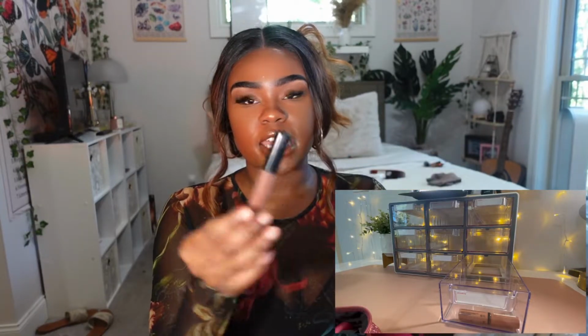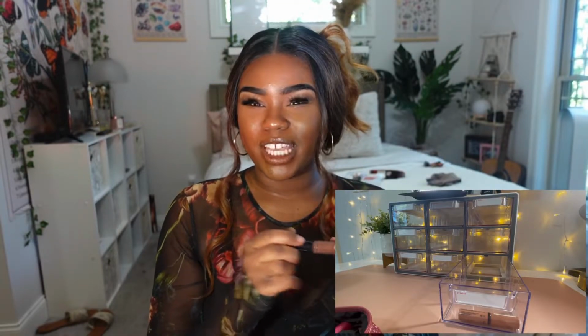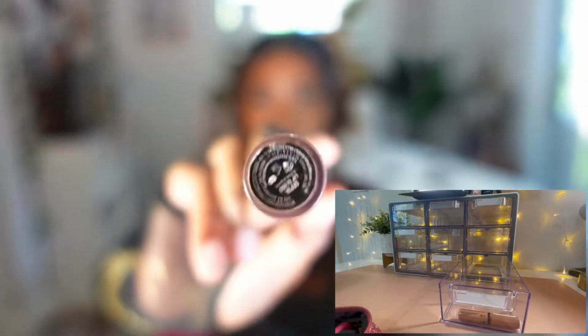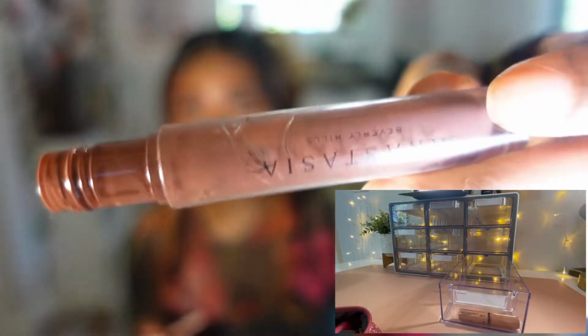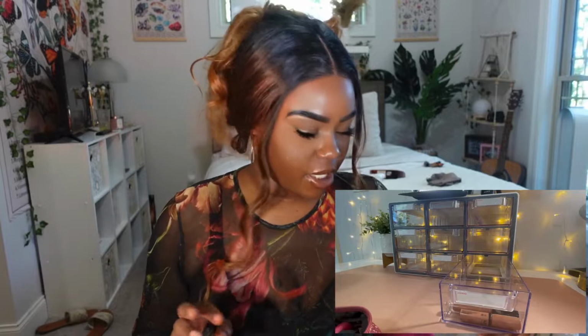This stuff is so good, you guys. This is my Anastasia, my favorite lip gloss. Liquid lipstick from Anastasia, in the shade Sepia, but it's literally almost gone. Not even almost gone, baby, it's gone. You can see the inside of the tube. But it has a little bit. I'm gonna keep it just because I can.